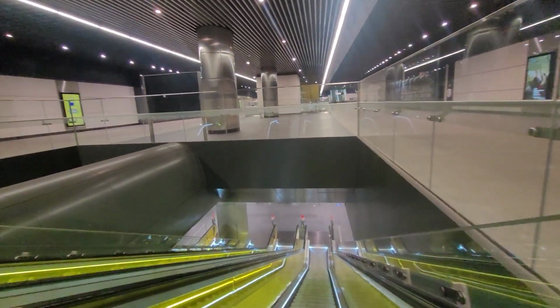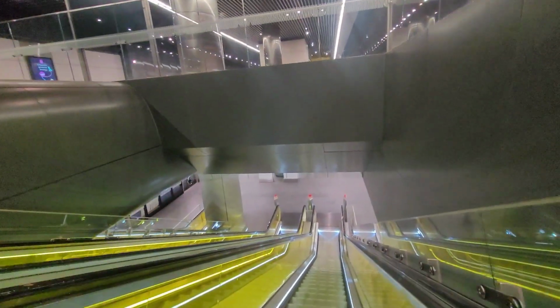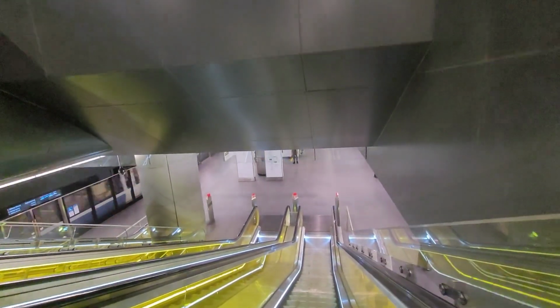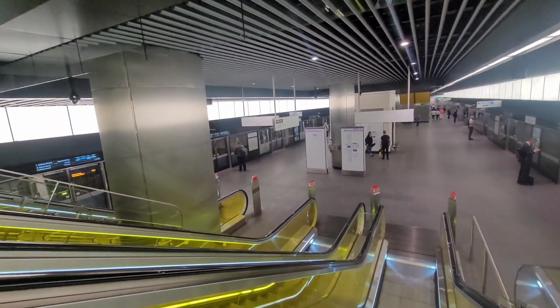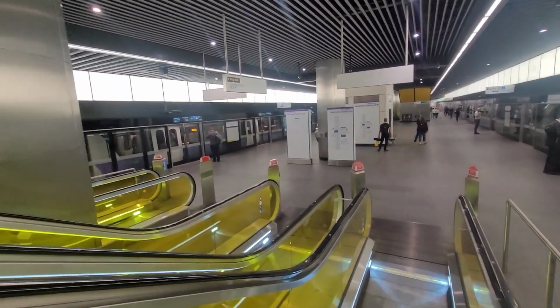So I'm back in the Elizabeth line station going down to the platform. I should add that at the moment the Elizabeth line is a Monday to Saturday service only. There is no service on Sundays. This will change, I think, when everything's ironed out and checked, I guess.